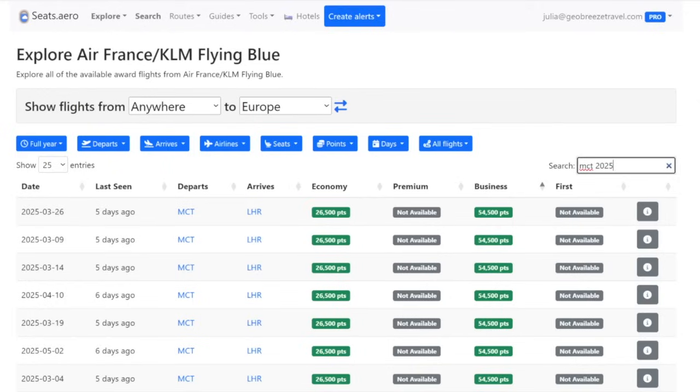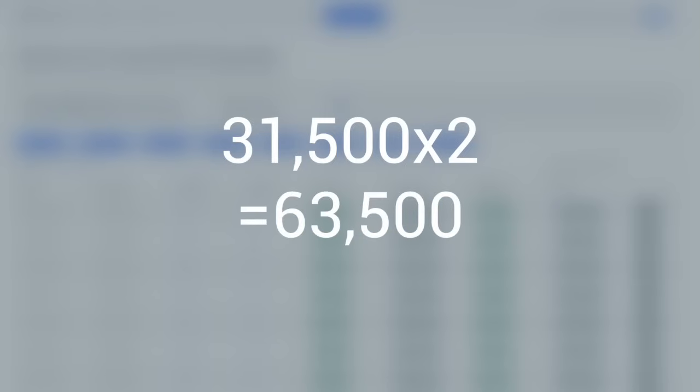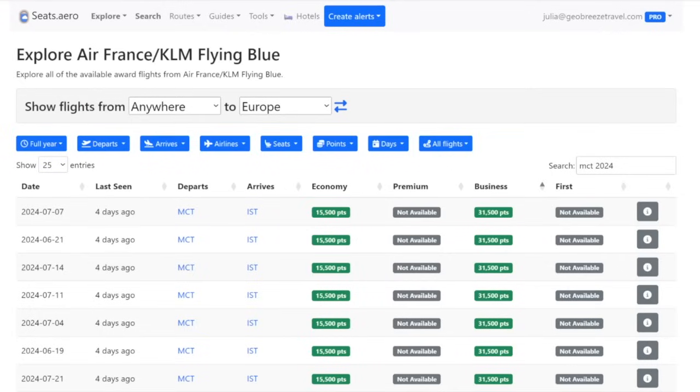I was looking for stuff for 2025, and it looks like most of their flights start at 54,000, but in 2024, there are a lot of flights that only cost about 31,500 points one way in business class. So 31,500 times 2 is less than 75,000, so you could do this round trip in business class with one credit card sign-up bonus. Here's how to find these flights.